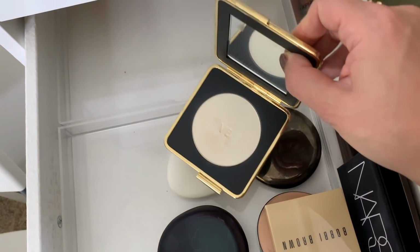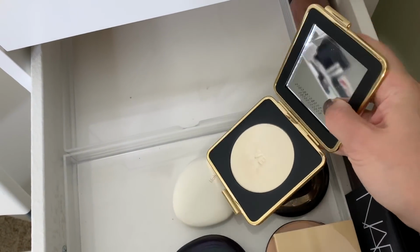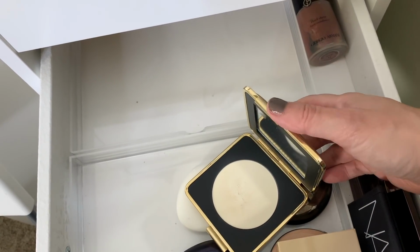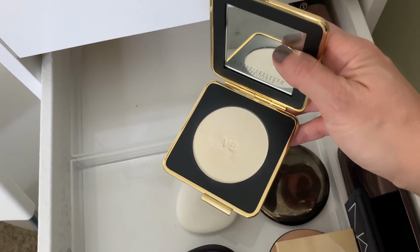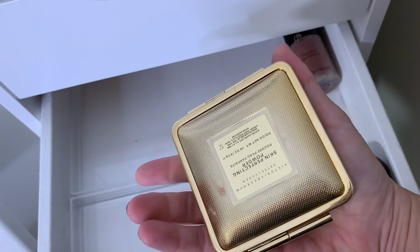And then, I've been holding on to this because I love the compact, and I think I will continue to do so because this Victoria Beckham Estee Lauder powder, it's terrible. It's so hard pressed you can't pick up anything. Some people love it. Some people got it to work. I've used every kind of brush possible to pick up this product, and nothing, absolutely nothing. So I'm going to hold on to it just for the compact.